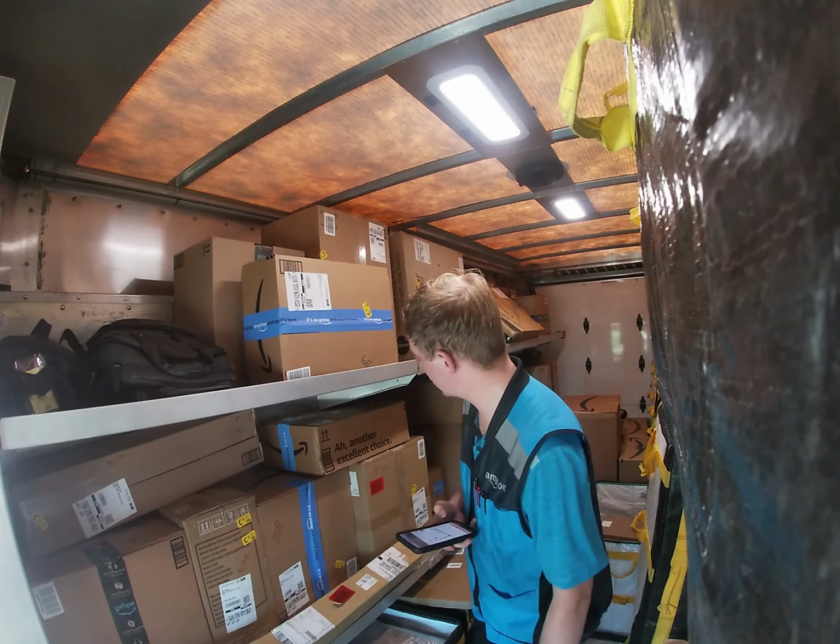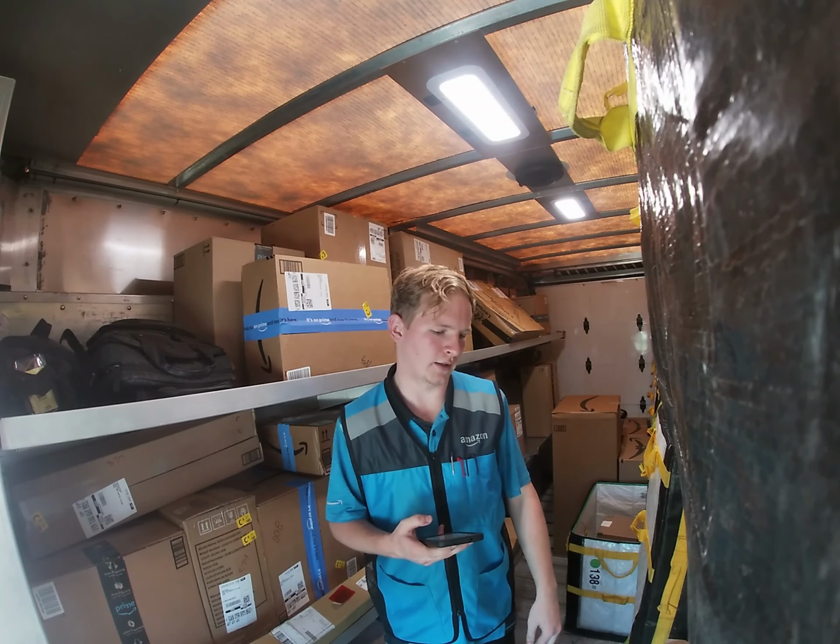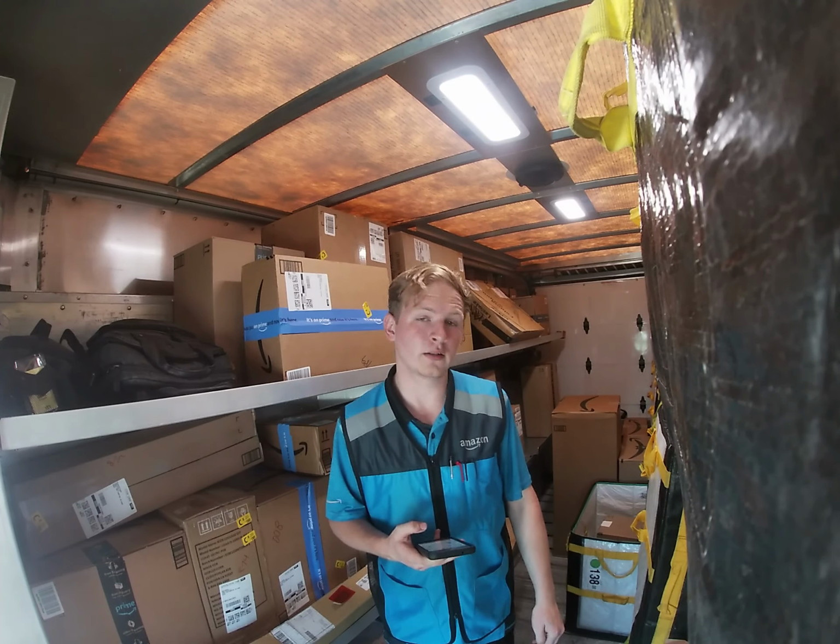We got a sweeper coming soon to take these 2 bags right here to my left. So let's get rolling.